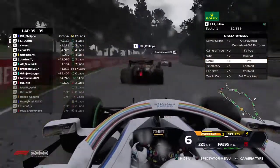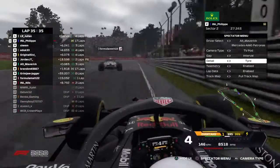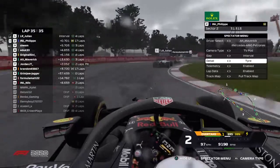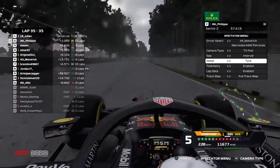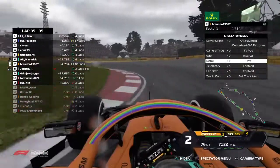Oh, Philip almost losing it. Julian, watch out. He goes past for the lead on the final lap, just like Canada 2011, in the same corner on a Red Bull. Just a different car that overtook. Oh my god. Incredible race.